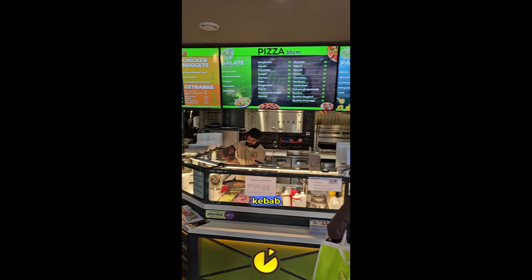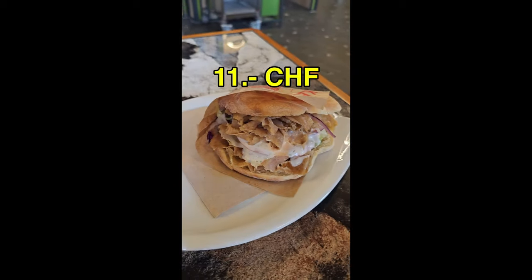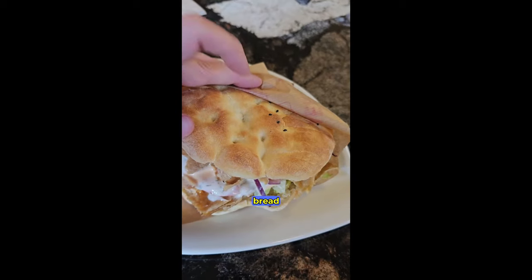Let's go. This is the kebab shop from the inside. It has a lot of seating space, even upstairs. Here is the kebab, bread test, meat test, and now the whole thing. Multi-Pizza Kebab in Muri, Aargau.